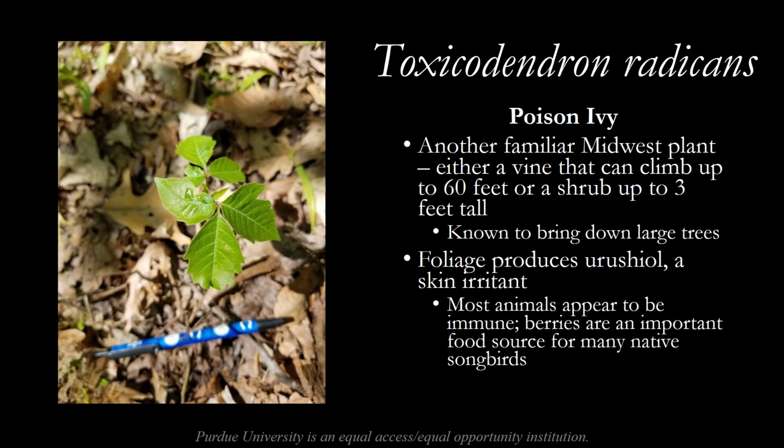Remember, leaves of 3 don't touch me, but leaves of 5 let it thrive, thinking back to Virginia creeper on the last slide. Or you can think of it this way. You can shake hands with Virginia creeper because it has 5 leaves like we have 5 fingers.